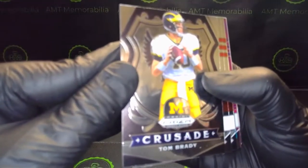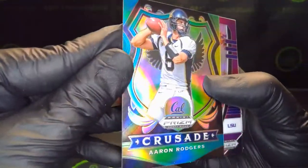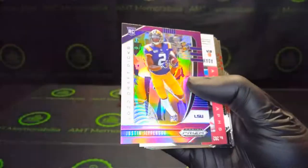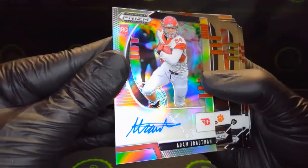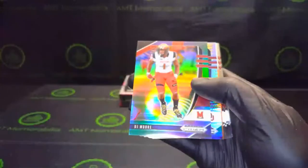Box number 15. Aaron Rodgers, 31 out of 249. Justin Jefferson, purple. Adam Trautman, silver autograph. DJ Moore, 139 out of 199.